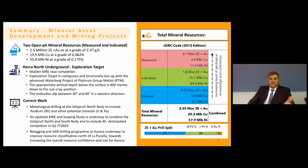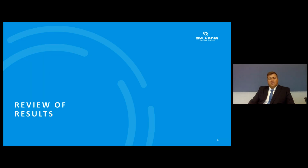So having discussed all that, I think this is just a summary of the results that I've just discussed, including the JORC compliant resource for Volspruit North and La Pucella only, and summarizing the actions. But I'll leave you for reference later, and then I'm going to hand over to Anne to have a look at the financial results and take us through the highlights of that.